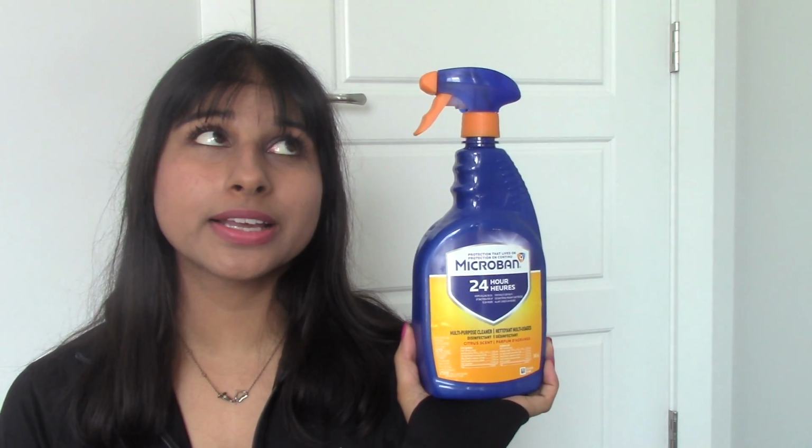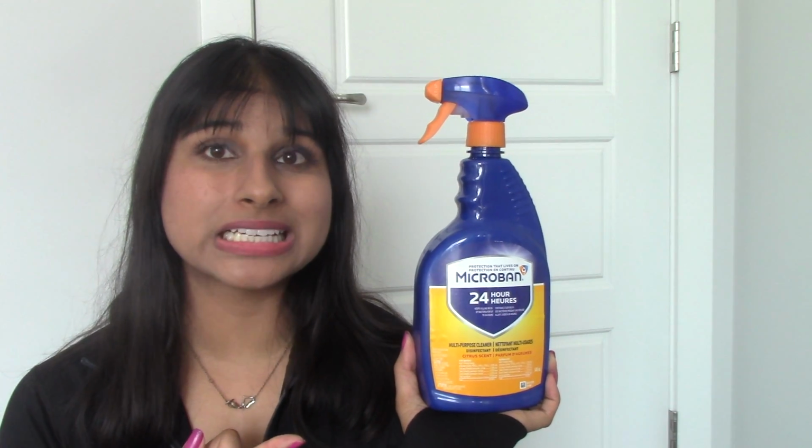Next favorite, and my last favorite, this cleaner, because of the times that we are in. This cleaner is a brand called Microban. It's a multi-purpose disinfectant. It's just a spray. I feel like I'm a little biased. I feel like this might be my favorite because literally none of the grocery stores or stores that are open anywhere on my side of the city have cleaners anymore. Like, they're all sold out.